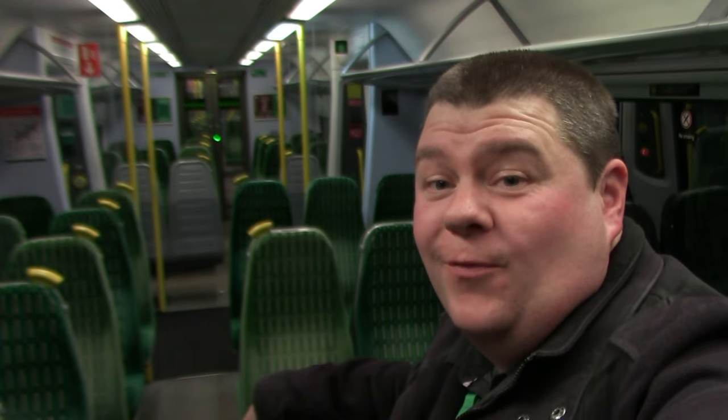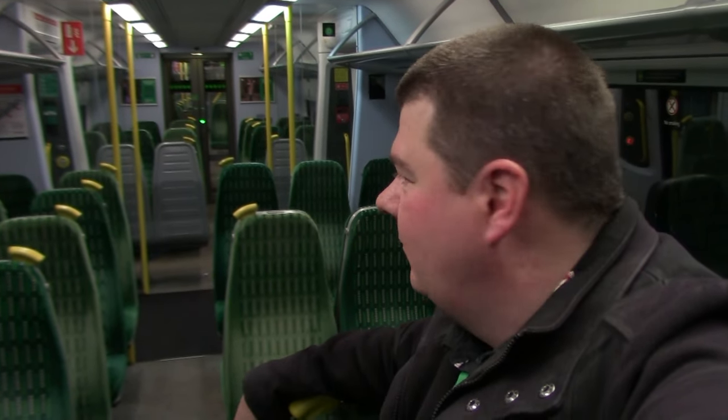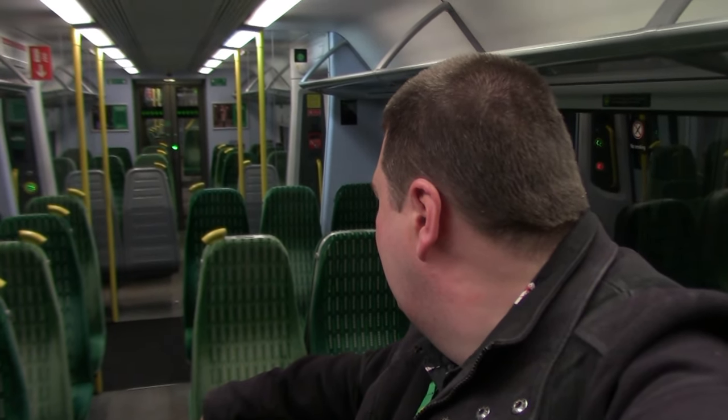So I'm now on the 2046, and yes, it's a 350/2. We were thinking 350/1 on the rear, but unfortunately, I've got the 350/2 for Rugeley Trent Valley. Problem is, this is not a suburban route. That's why I don't like the 350/2s. Anyway, can't argue, have to get what I'm given.